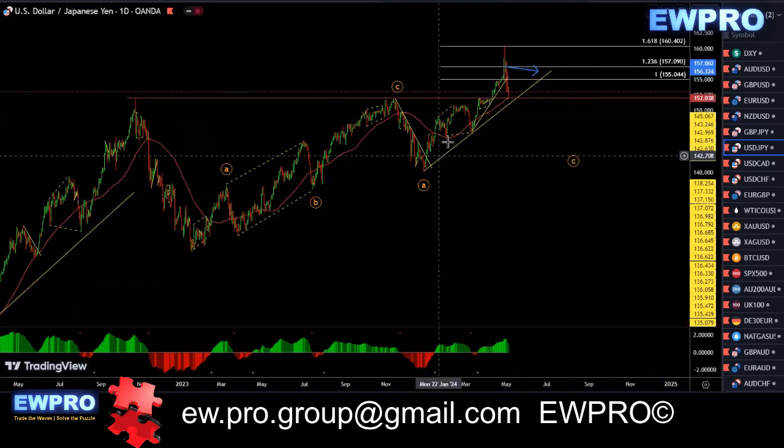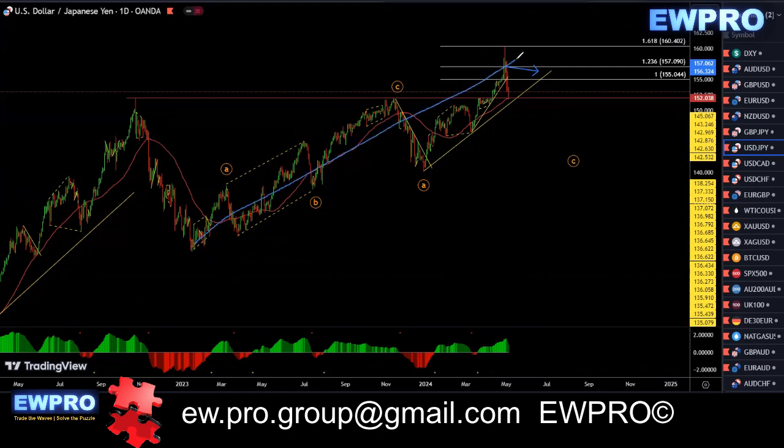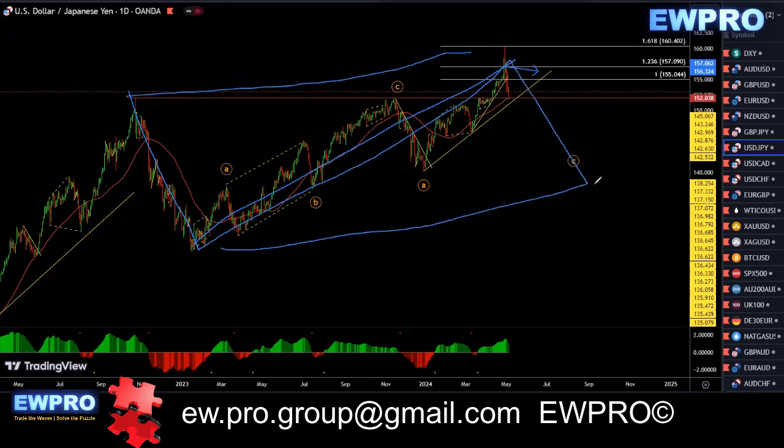On the lower time frame, though, we still may get one up, but like I've been saying for a long time, I'm looking at all this as a B wave, and then we get an A, a B, and a C down in here as a flat before we get more upside.